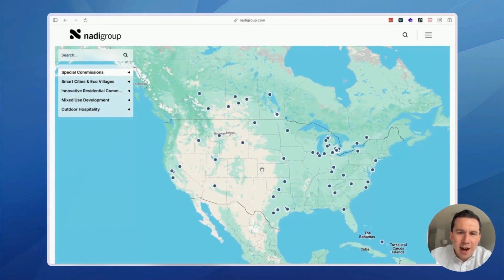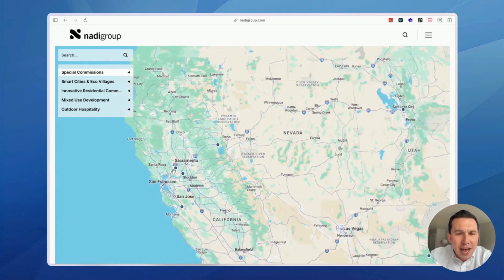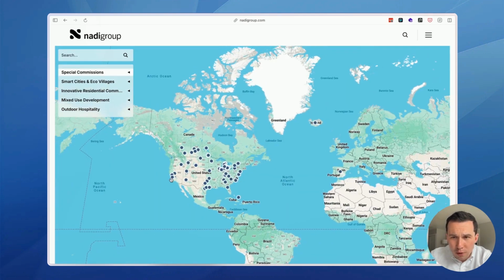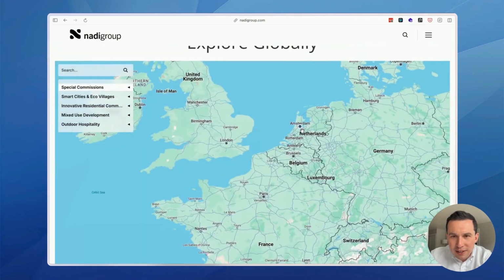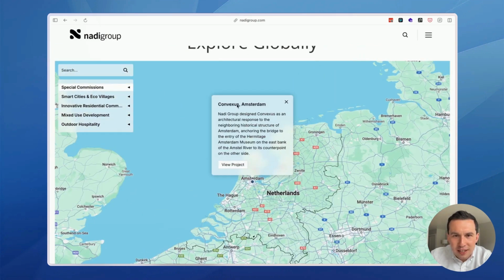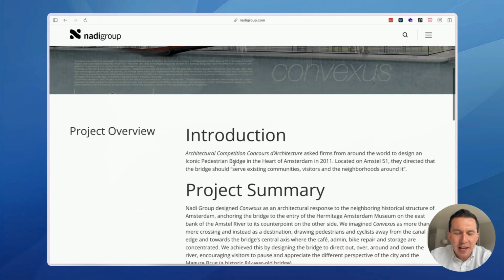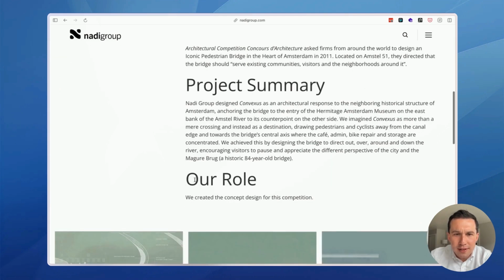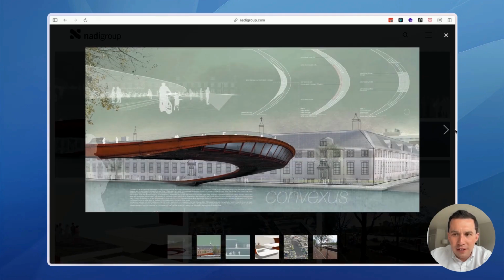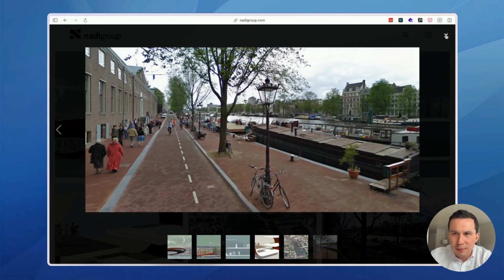So basically it's an outside service, so it's not directly built with Webflow, although you can obviously embed that here. But then you can basically just pan around the entire world. As you can see here, we're focused in America. Say we wanted to go to somewhere in Amsterdam, in the Netherlands here. I can just click on that project. I can get a quick overview of it. And then if I wanted to go view it, this is now the template that the project is displayed in. So we have the introduction, the summary, the role, and then we have a lightbox gallery going over the projects, or the renderings in this case, of the specific project.